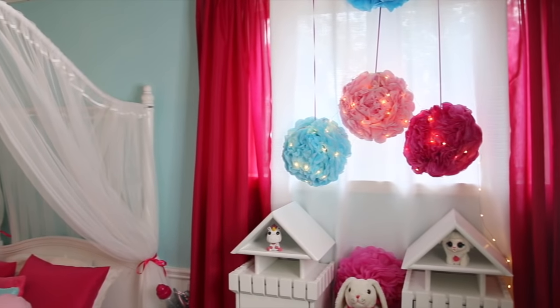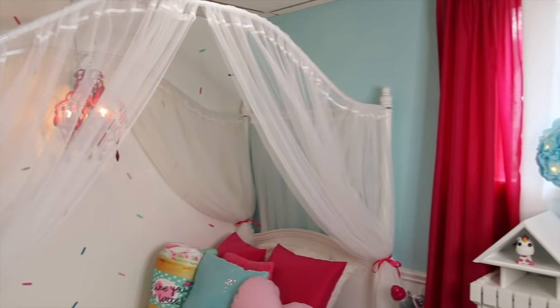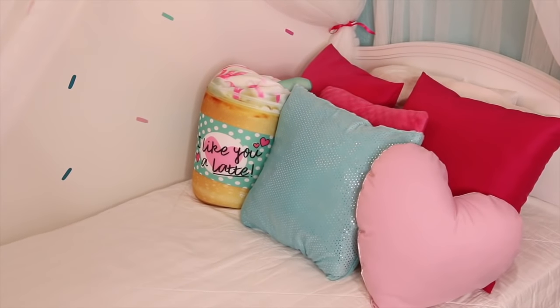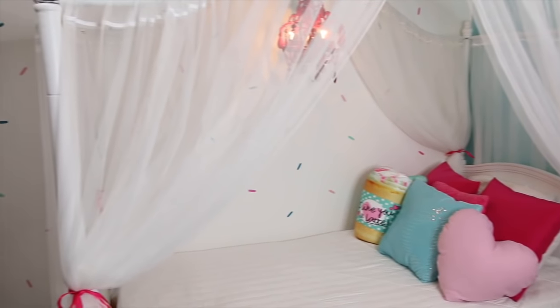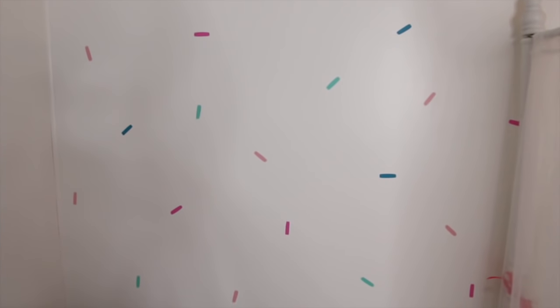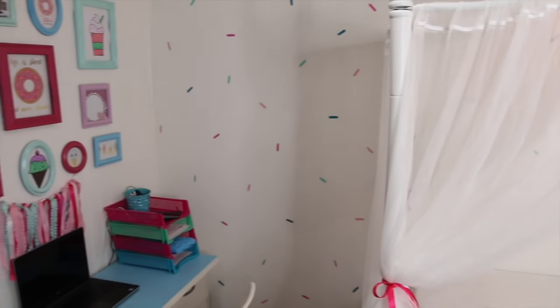The end result of her room is so cute and yet so small. It's only 9 feet by 11 feet, but we made the most of every square inch with lots of fun, inexpensive pillows from IKEA. The fabric that's draping the bed is from IKEA as well, but I think the best part are these decals, these like sprinkle decals from Etsy.